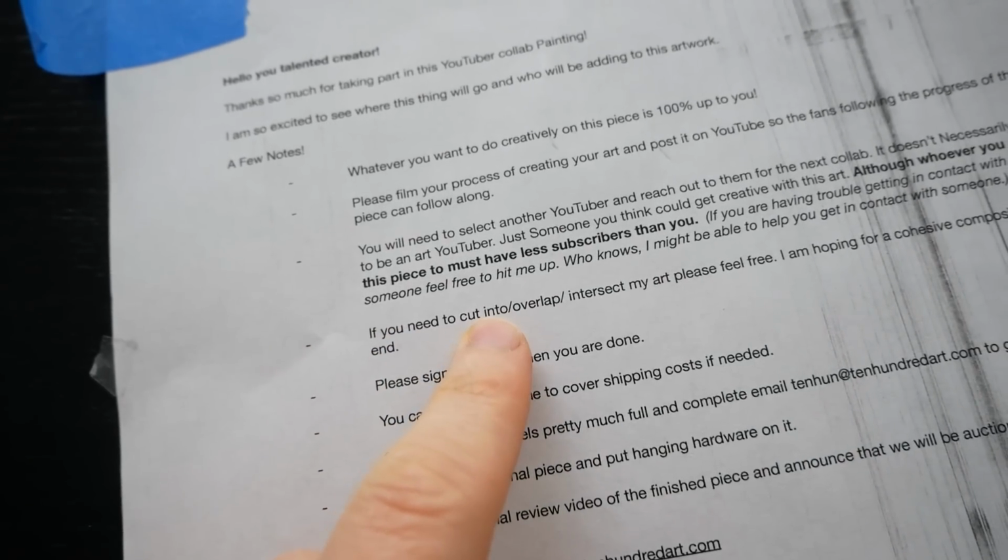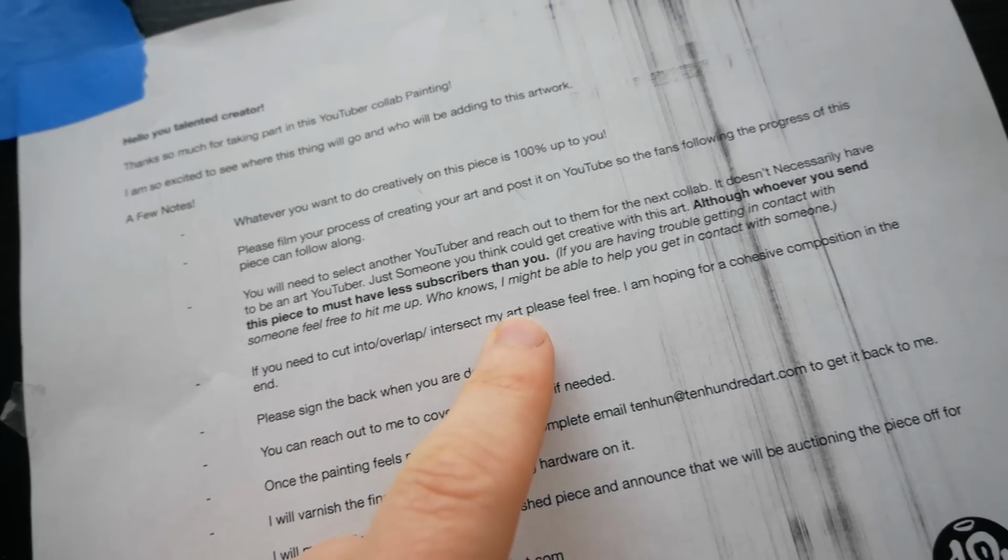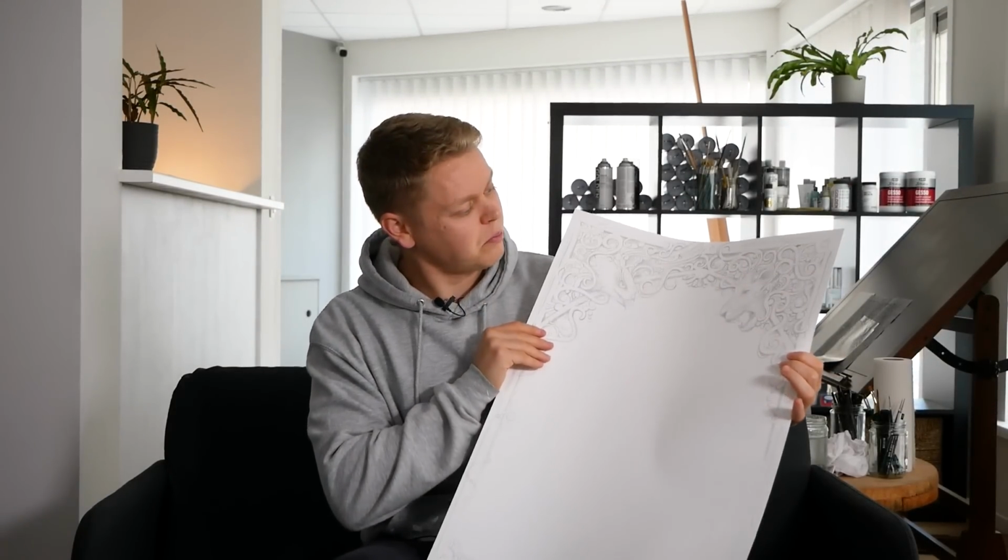But if I remember correctly, there is a letter from Thousand itself. If you need to cut into, overlap or intersect my art, please feel free. So I hope the other artists will also be fine with this. So here we go, the most creative endeavors are behind us, and it all led up to this particular moment.